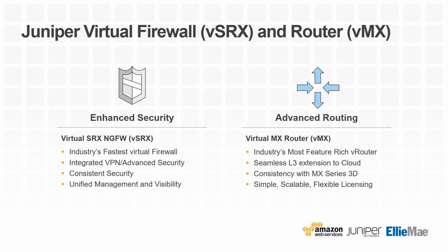When it comes to virtual MX, this is a platform of choice when you are looking for enhanced routing capabilities and features like MPLS, layer 3 VPN, and so on. So to summarize, if you are looking for enhanced security features, vSRX is your product of choice. And for advanced routing, the recommended platform would be VMX or Virtual MX.